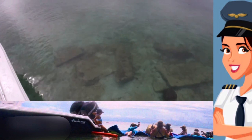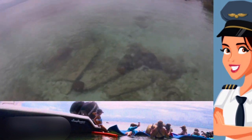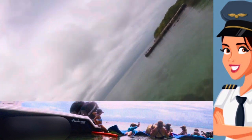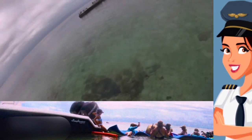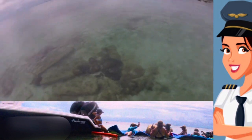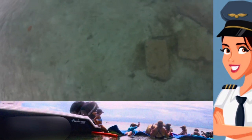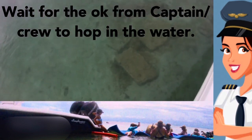The captain or crew will advise you when the engines have been shut off and it is safe to jump in. Do not get in the water until you have the okay from the captain. Again, no matter what, you cannot get in and out of the water until the engines have been shut off and you have been given the okay from the captain. Remember, if you have any questions, please feel free to ask a captain or crew member.